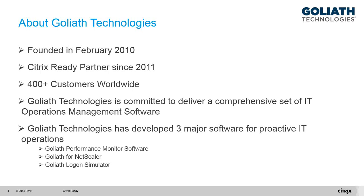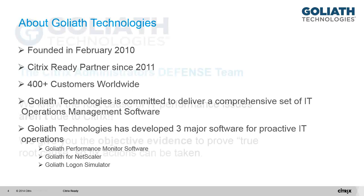Now, here at Goliath Technologies, we often field calls and get customers calling in with questions and problems that they're running into in their environment. They know the problem is in Citrix, but they have no evidence to actually prove that. And that's exactly what we do.